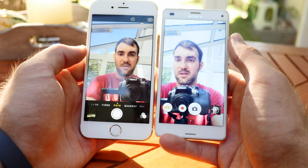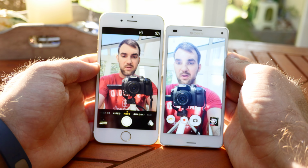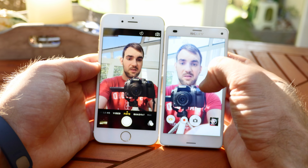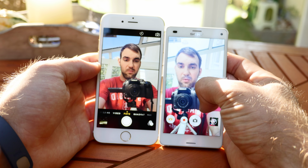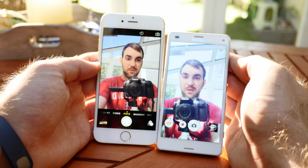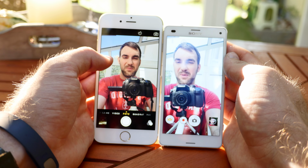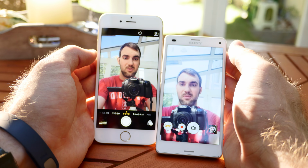So you can see on the front, the colors are maybe a little bit better with the Apple one, and if I put them both down so they have the same angle, you can see that the Sony has a little bit more wide angle to the bottom, so you can see a little bit more of my tripod. But the Apple one has more space to the left and right, so more people would fit into the picture on my left and right side. So both have their positives.